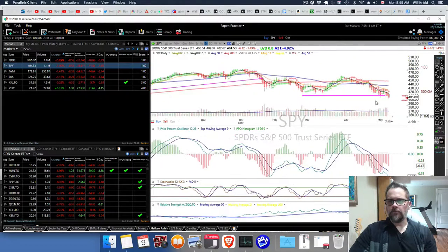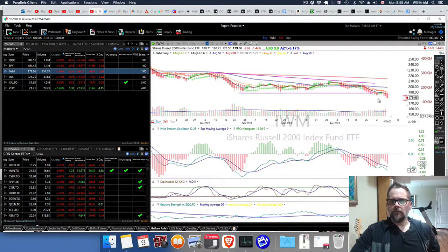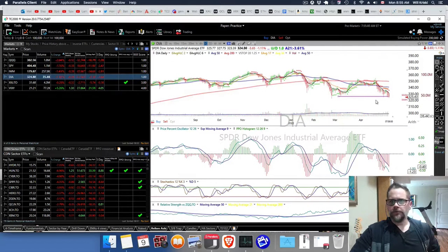S&P 500, same thing. We've just broken a support level, really low on the momentum and oversold. But oversold can last for a while, and you are heading down. All these are similar. IWM, broken support in a downtrend. Dow Jones is just right at support, or this is Heiken Ashi. You don't see the exact prices, but you're basically breaking or right at support and in a downtrend here. And like I said, we are very low on the momentum here, so there'll be a bounce of some kind.